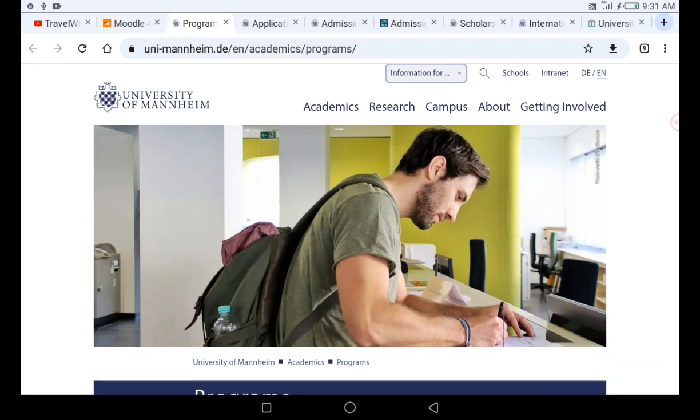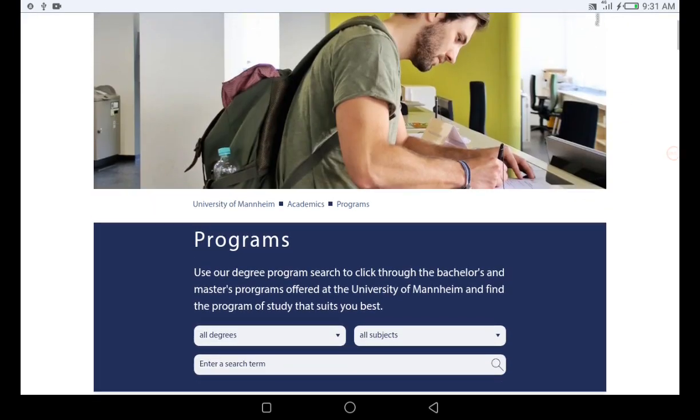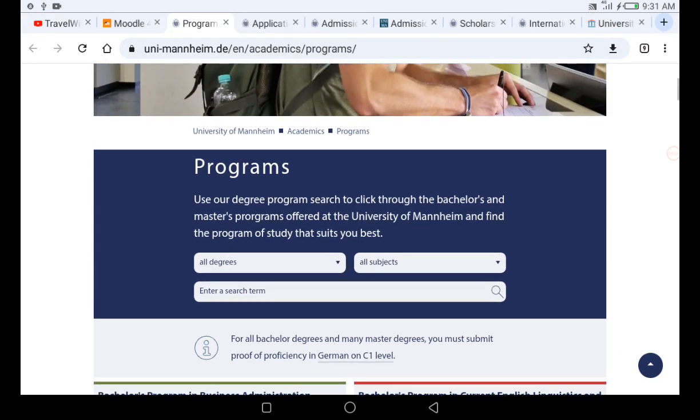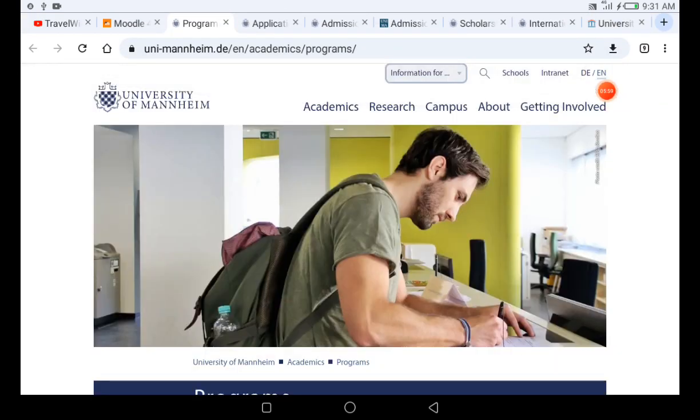Okay, so we're actually talking about the University of Mannheim. This is one of the universities in Europe where you don't have to pay an admission application fee. And here you can see that they have DE and EN. DE means German and EN means English. So if the page is not translated into English at the time you are checking it, make sure to click on English.